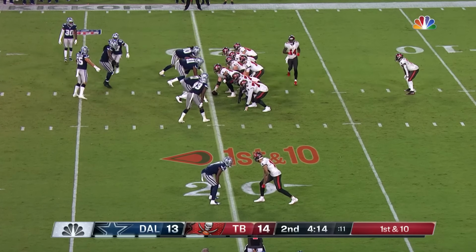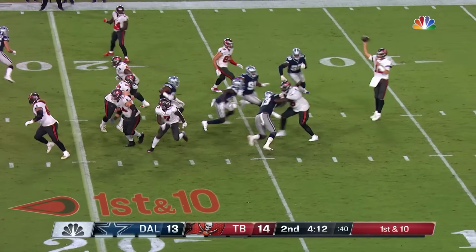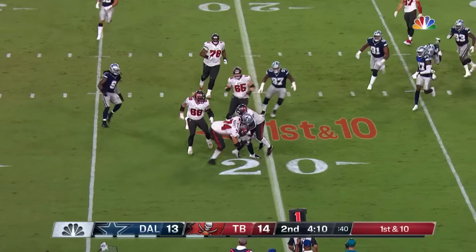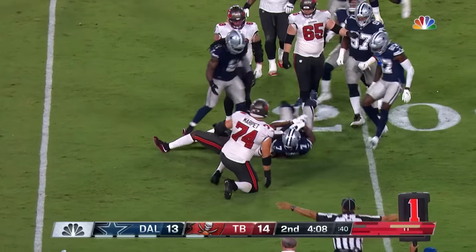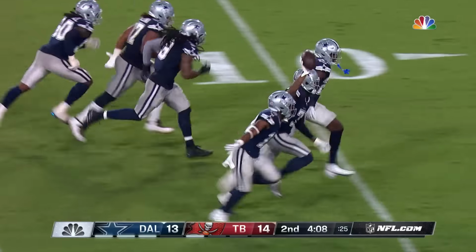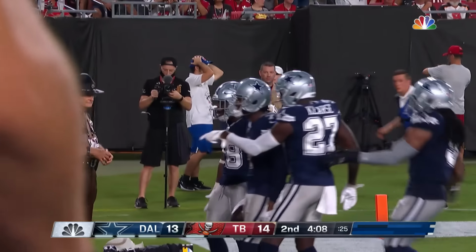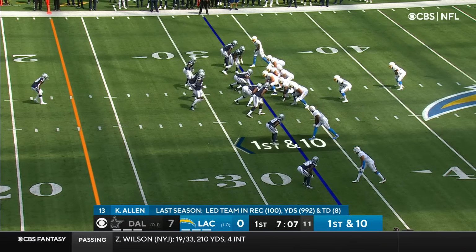A short field goal miss. Hits the upright. The ball's at the 20-yard line. Start this drive here. Off the play fake, set up the screen, and it's going to be picked over the 21-yard line. Trevon Diggs off the carom. Fournette couldn't handle it, and the Cowboys with another turnover.